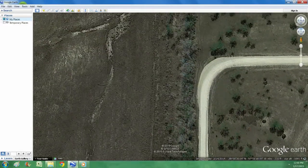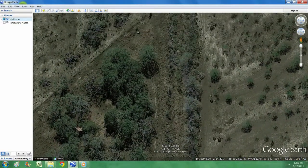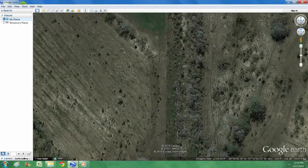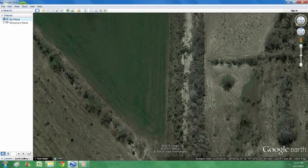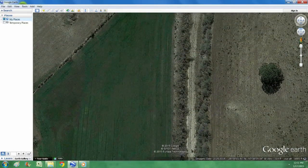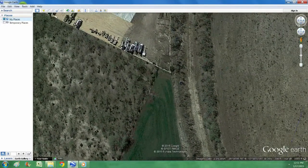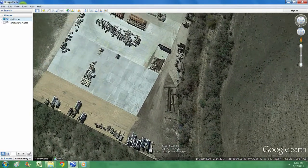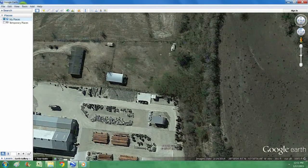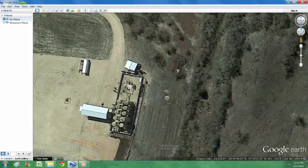At 4.4 miles, the trail crosses into what appears to be native brush land. At 4.7 miles, our bicycle rider would see a cultivated field to the left and brush to the right. At 4.9 miles, the trail passes by what appears to be a very large oil field facility visible on the left. At 5 miles, the trail passes to the right of another oil field facility.